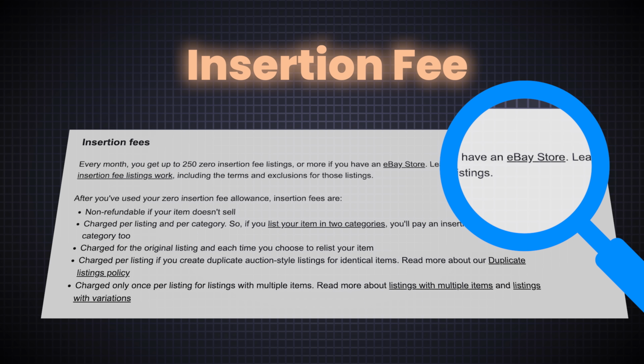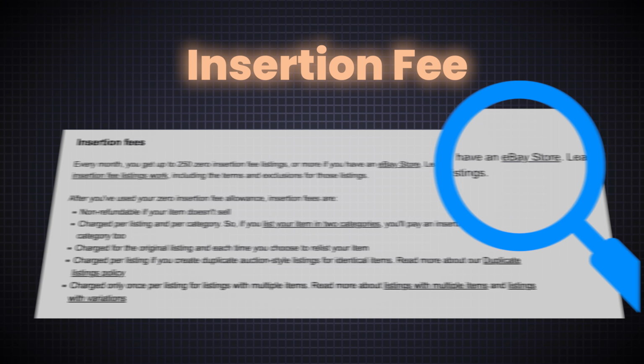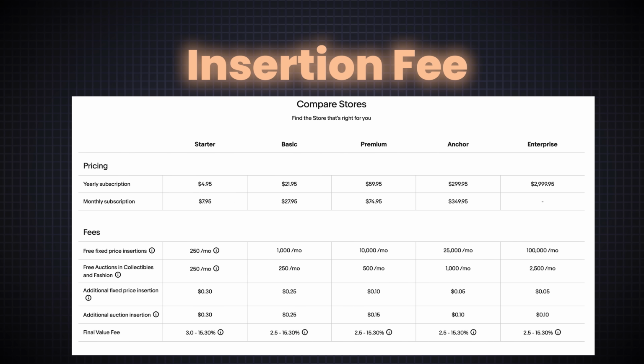If you have a store, you do get more free insertion fees, as you can see from this chart, and usually it's a lot more fixed price versus auctions. In addition, the insertion fee is reduced as your store level increases, which you can pay to increase. There are obviously some additional insertion fees that can be added as well, such as the 1 to 3 day auction charge, which is $1 per listing, and listing in 2 categories, which doubles your insertion fee. And then there are additional fees for getting international site visibility, and the old school fees like bold title, subtitles, and Gallery Plus, which cost a few extra bucks depending on the upgrade. But that basically summarizes the insertion fee.